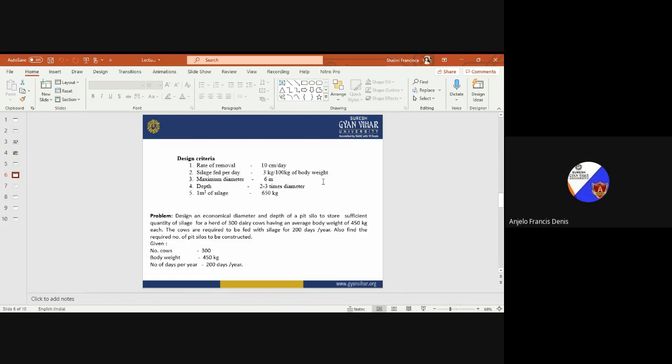So talking about design criteria, rate of removal is 10 cm per day. Silage fed per day is 3 kg per 100 kg of body weight. Maximum diameter is 6 meter. Depth is 2 to 3 times diameter, so it can be up to 18 meters. And it is assumed that 1 cubic meter of silage equals 650 kg.